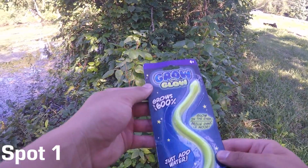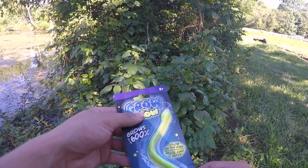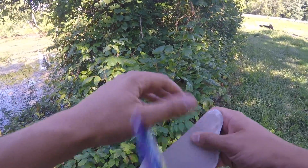All right, guys, so here we go. We are at the pond. I'm going to try this little grow and glow snake first. So let me get this guy out of the package right quick. All right, there we go.